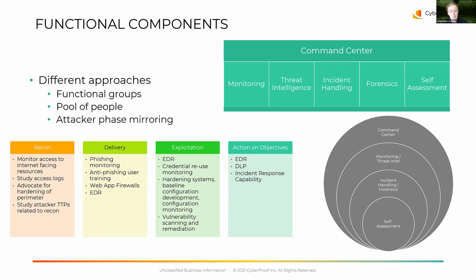This is the one on the top right, where we actually have staff roles who are dedicated to the command center, which is the customer interaction layer. We have monitoring capabilities, specific incident handling staffing, specific forensic analysis staffing, and so on. But usually what you have, and according to the SOC survey, the most popular size is 2 to 10 staff, and I'll mention that again in a moment.